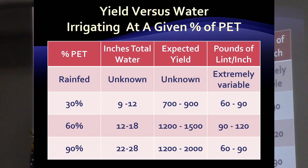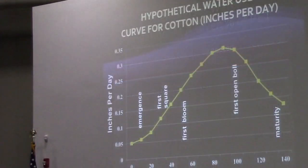I do have a few growers that can irrigate at 90% potential evapotranspiration. And I always tell them that your chance of hitting that 2,000 pound mark is about 1 out of every 4 years. And I'll show you a little bit of yield data to support that.